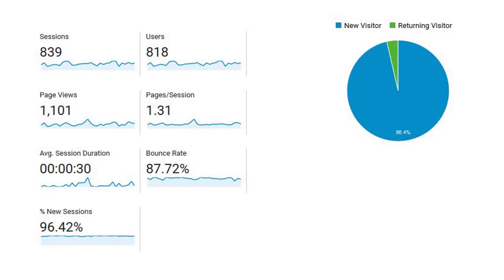And then we have a look at the new sessions. New sessions tells us that 96% of people that visit this website are doing so for the first time. That means less than 4% return. This website is not producing.